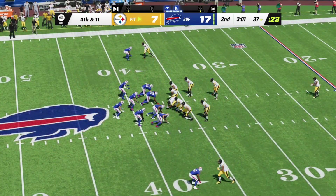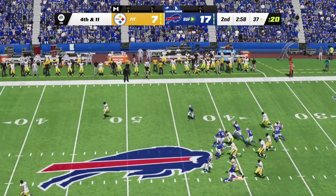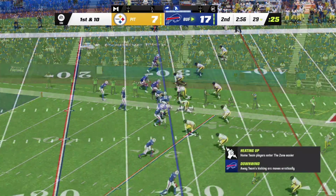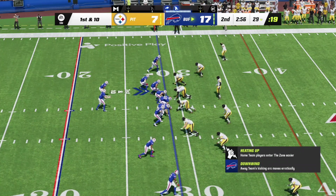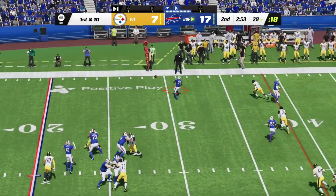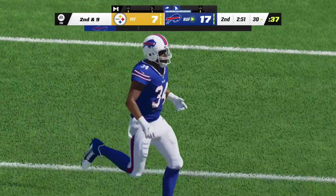Here's Presley Harvin now. And the kick's away as he angles this one for the sideline. And no return possible here as they angle this one out of bounds. Buffalo offense ready to go for their next drive. Obviously not the intended goal last drive. They had to punt the football, but still they've got the lead here and now a chance to add on to that lead if they can get points on this drive. 1st and 10 upcoming.